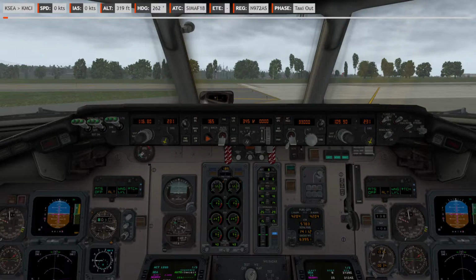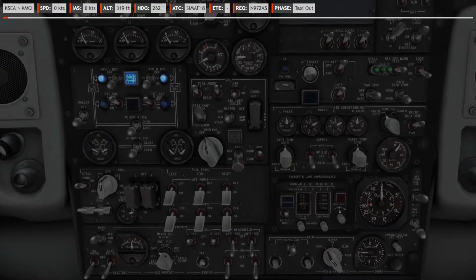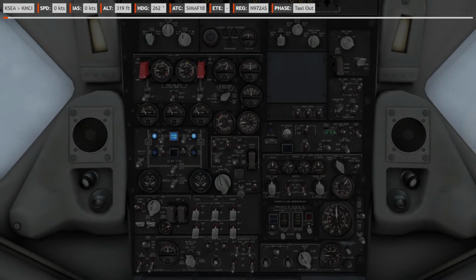APU can now be turned off, so we'll go back up to the, whoa. Oh, that's why. My bad. I was thinking I was in a 747. Different ways my window keys work. Okay, so there we go. The gens are turned off. The air is turned off. And APU is turned off, and you can see them spooling down.